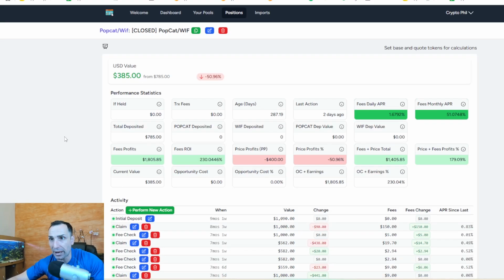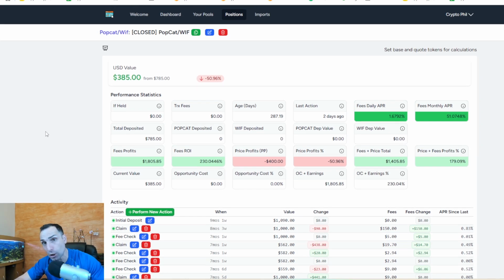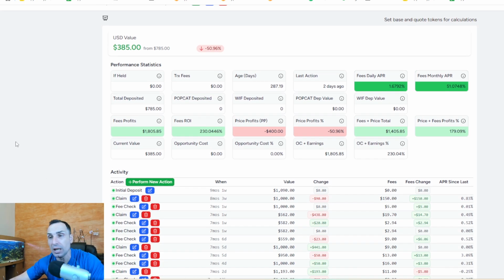All right, so let's go back to the video, because many people asked me to share the longest pool I've ever been in. And this is meme tokens. I know many people hate meme tokens, but they were printing money for the last 300 days, not so much for the last few weeks, the last couple of months, because they've been crashing a lot, and it's painful. It's painful, I will tell you.